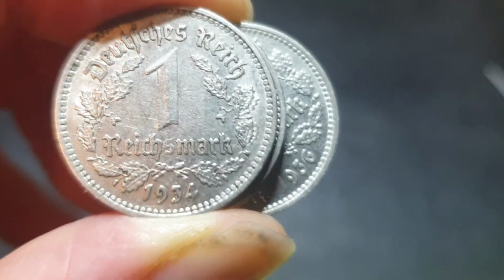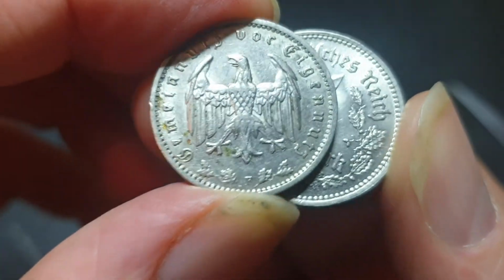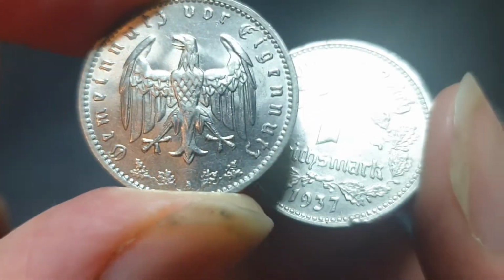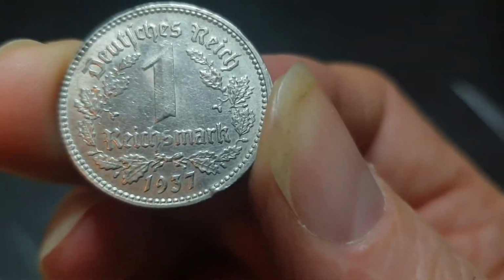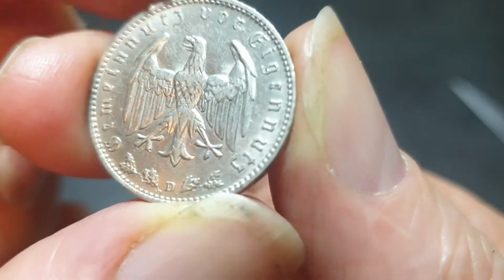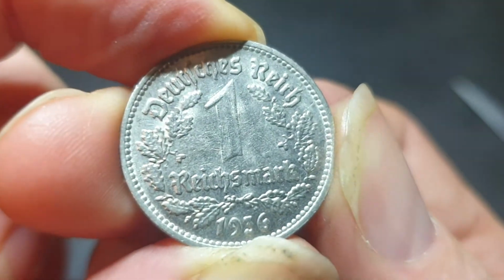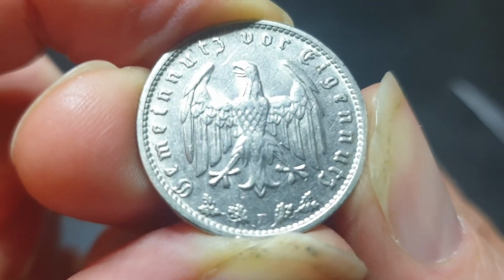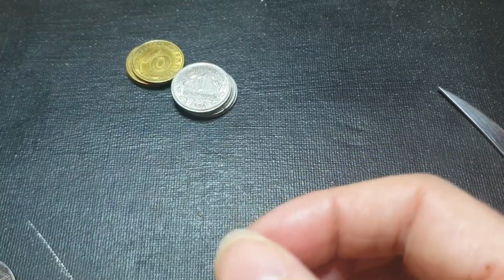let's have a look. Okay, so I've got numbers to open. 1934 seems to be quite common. 33 is also pretty scarce. So this is F, 23.5 million. We have A, this is in high grade though. That is 52 million. 37, we have, oh, this one's a little bit damaged. 37 is generally like the 34 high mint. So D, 10 million, 10.5. And 36, which are actually low mint. And this one is D. It has a mintage of 5 million. So it's pretty low mint for these. That's what you want to get.